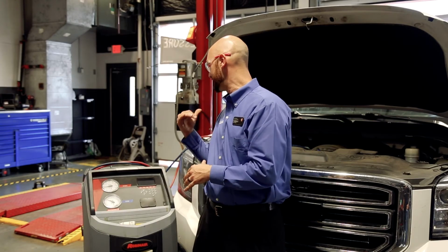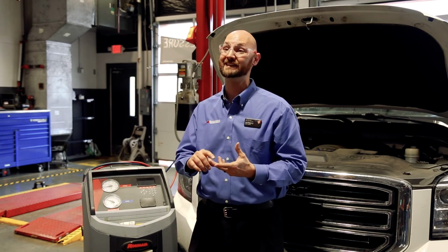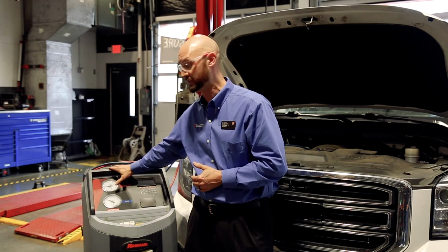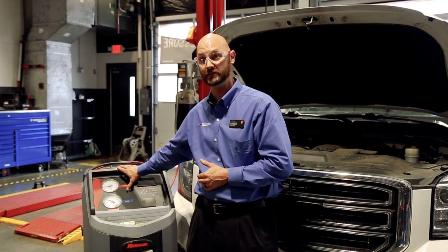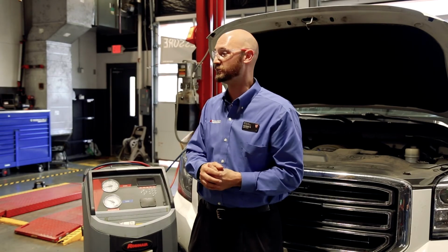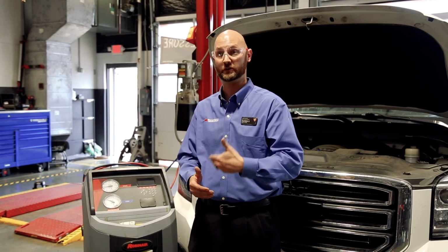The refrigerant in these systems is regulated by OSHA and the EPA. This is a chemical that can be very harmful to the environment, and if it is not captured correctly by this machine, that's what this machine is designed to do, and not allow it to vent into the atmosphere. If you work on it yourself, of course, you run the risk of causing damage, injuring yourself, or venting refrigerant into the atmosphere.